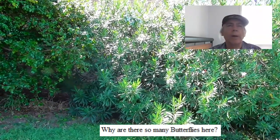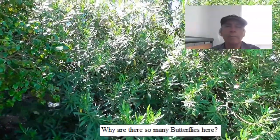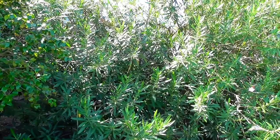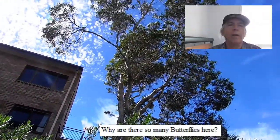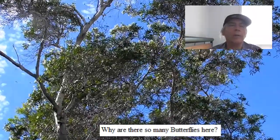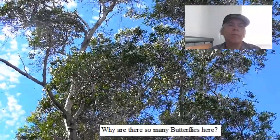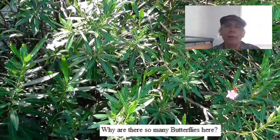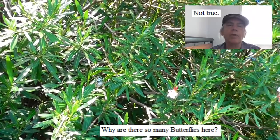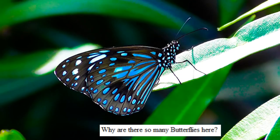I'm just going to take a picture of this. Why are there so many butterflies? There's so many butterflies here, everywhere. And they're beautiful butterflies too. Oh, I know. The council won't cut that down because that's the only tree that they breed on. Probably a very rare tree, maybe the last of its kind around, so they have to feed on the tree. So let's see how the caterpillars eat the leaves.